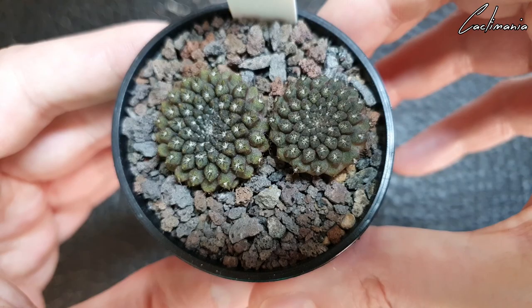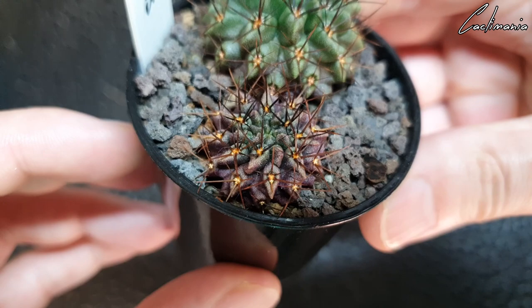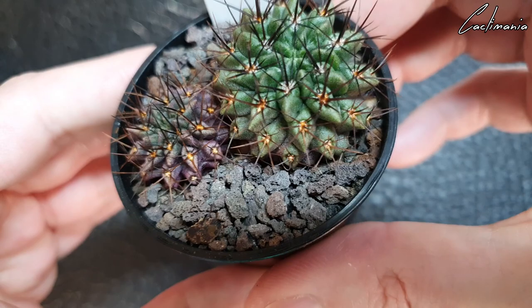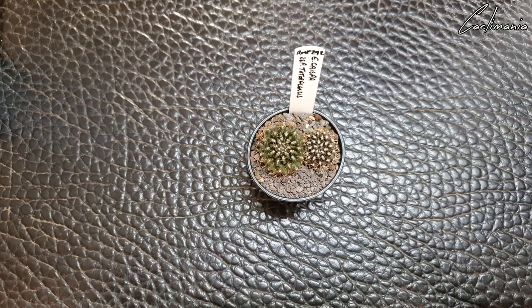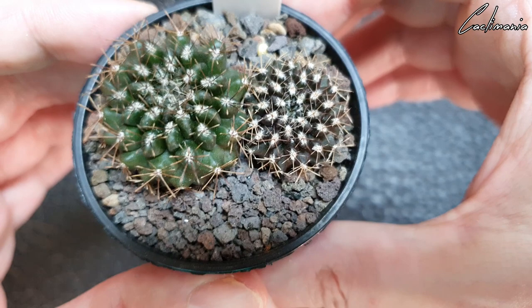Copiapoa porsiostata subspecies glaucescens. It's a lovely purple colour when they're stressed. This bigger one was the same colour as that when I first got it. Just love the colour of the areoles on there as well, orangey colour. Another Copiapoa, krainziana. Slightly different colour, that smaller one.